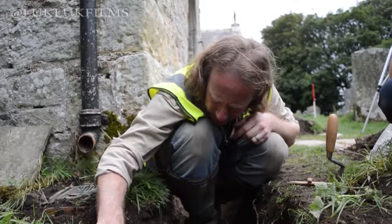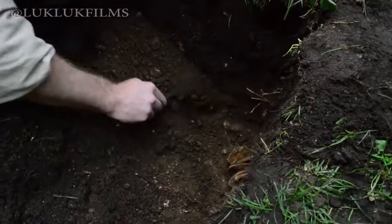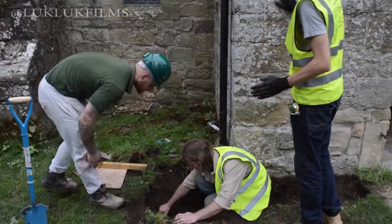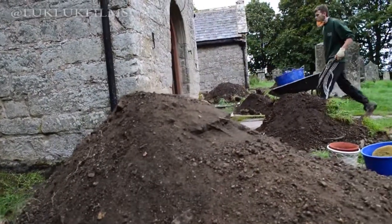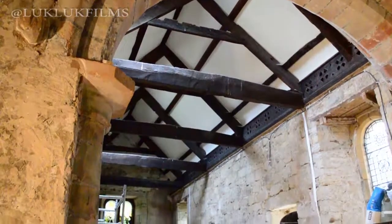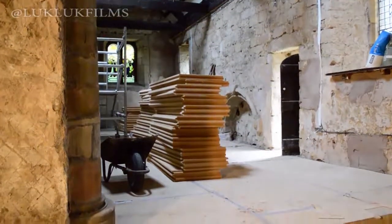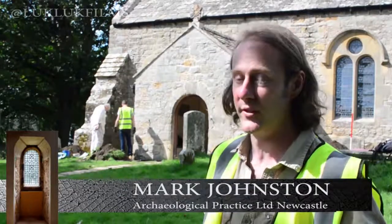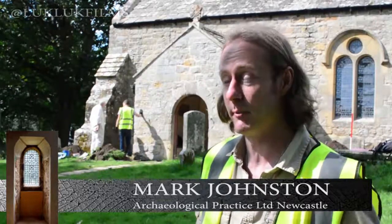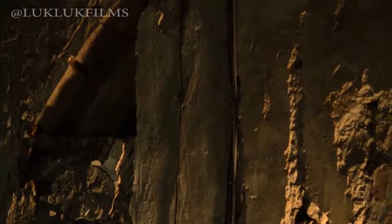My name's Mark Johnston, and I am from the Archaeological Practice Limited in Newcastle. And we've been asked by the church here at Alnham to do some archaeological investigation work whilst there are some major refurbishments here. So on the south wall of the church nave, there are early Gothic arches that have been blocked up, and nobody has looked at them probably in 600 years.